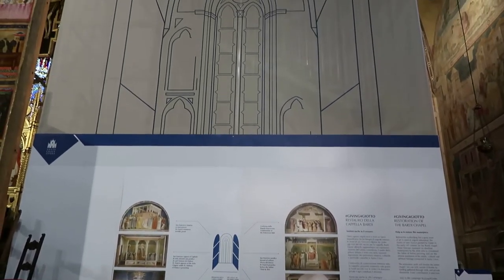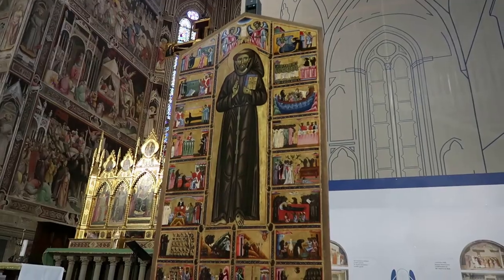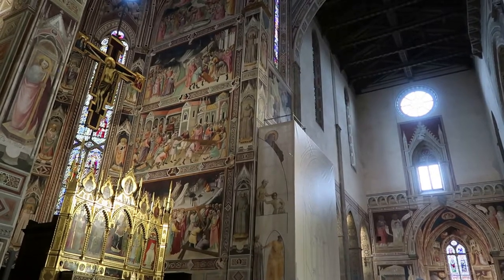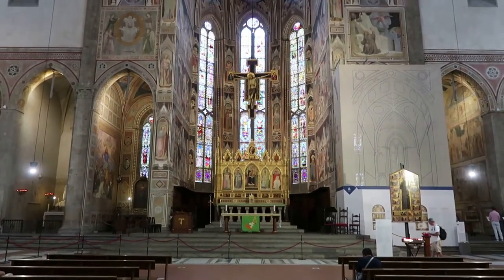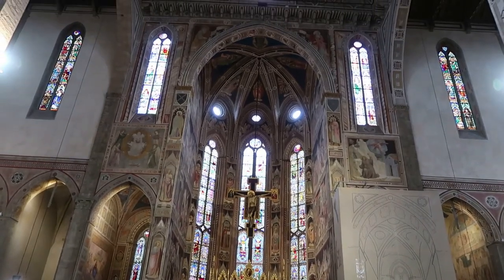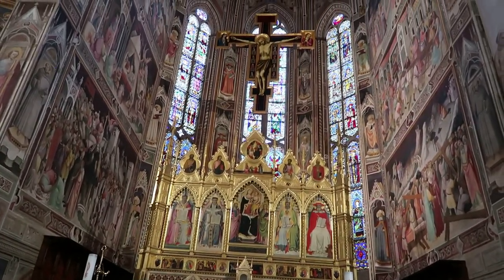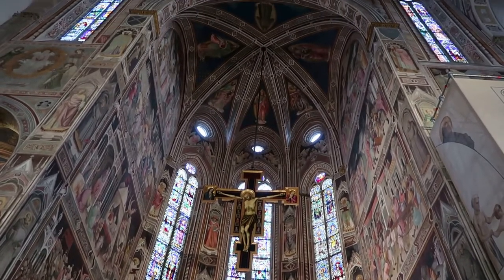Behind all this scaffolding is the Cappella Bardi, which was fully painted by Giotto, one of the greatest early Florentine artists. Sadly, this highlight of Santa Croce has fallen into bad shape, but they are currently trying to restore it. This is the central high altar, surrounded by Gaddi frescoes about the legend of the true cross.